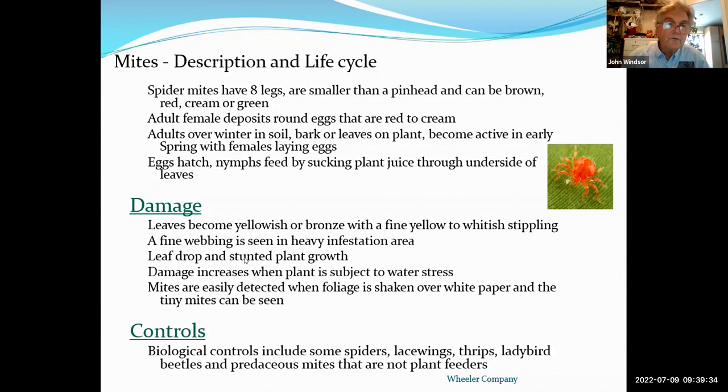Another easy way to determine if you have mites is by the webbing. It's a very fine webbing, but you'll see it in between leaves, on the stems, and they damage a plant dramatically. In fact, quite often on a tomato plant, for instance, if you get mites, the best thing to do is to cut that plant off at ground level, put it in a plastic bag and throw it away.